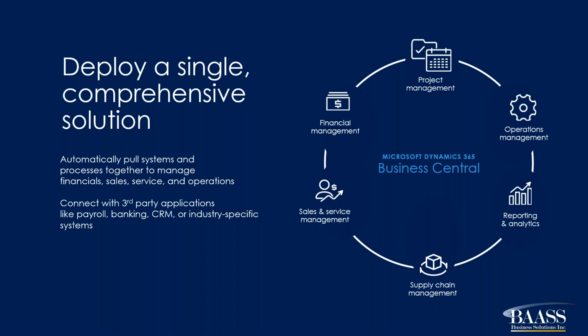So that single solution would include things like project management, operation management, reports and analytics, supply chain, sales and service management, and then of course your financial management. So if you're a distributor, you're going to lean heavily on the supply chain. If you're a construction company, you may lean more on the project management side.